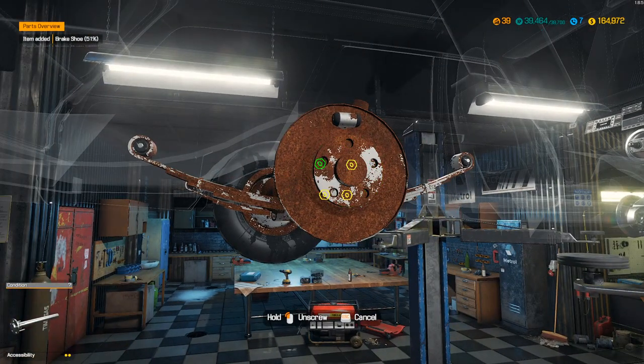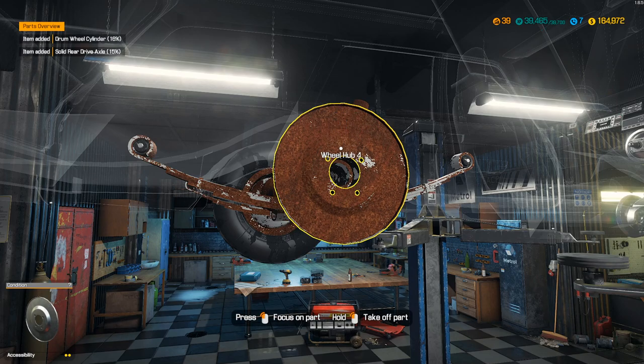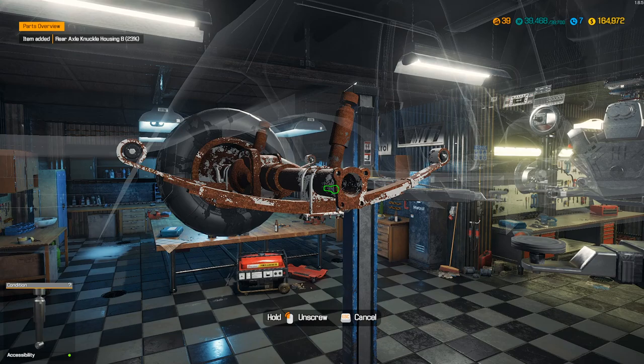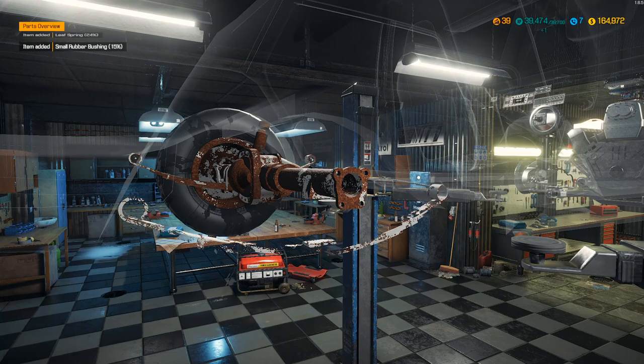Pretty traditional style, probably. Late 60s, 70s dragster. Gasser style. Very cool. Very cool. I'm loving it. I'm loving the vibes off this thing. Get that off of there. Get that plate out. Pull out our small rubber bushings. Get that leaf spring out of here. And that is that side torn down. Pretty simple on these.